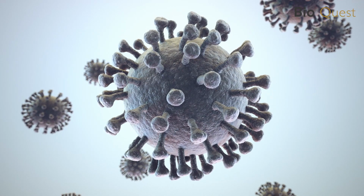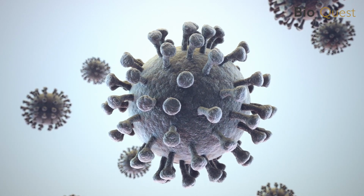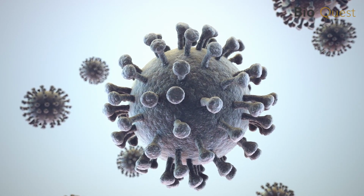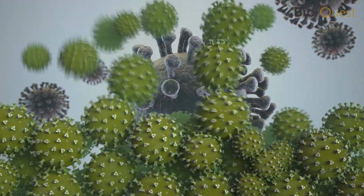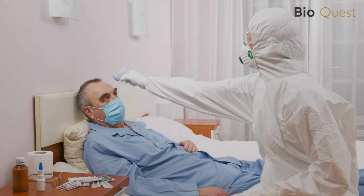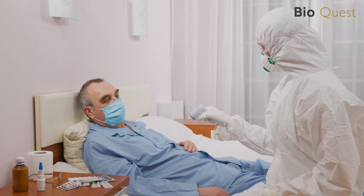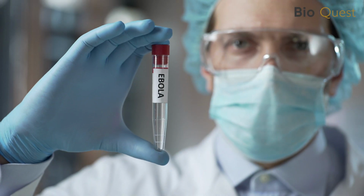How does SARS-CoV-2 look like? Before we talk about SARS-CoV-2, let's understand what a virus is. Viruses are smaller than bacteria. They cause a variety of deadly diseases like smallpox, chickenpox, Ebola, rabies, flu, etc.